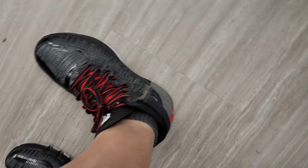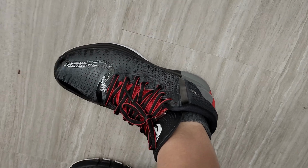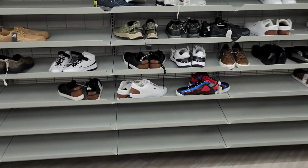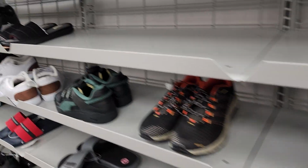Here's what I'm wearing today. Belarus. That's the one I got from Ross. We're at Burlington right now. They have Morel. See? Slippers. Let's see what else we can find.